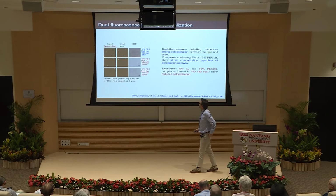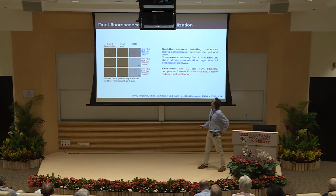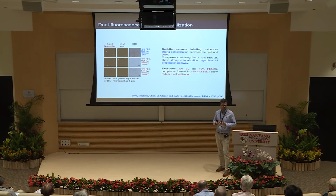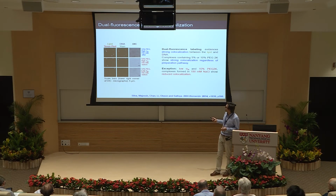Here we have dual fluorescence labeling for colocalization. The lipid has a red dye, the DNA has a blue or green dye, and we check if they are colocalized. If they are colocalized, it means that we are forming our complexes. This is the case for almost all the conditions we tested except this one, which is when we use a lot of PEG, low membrane charge density, and 150 millimolar of salt before the complexation.